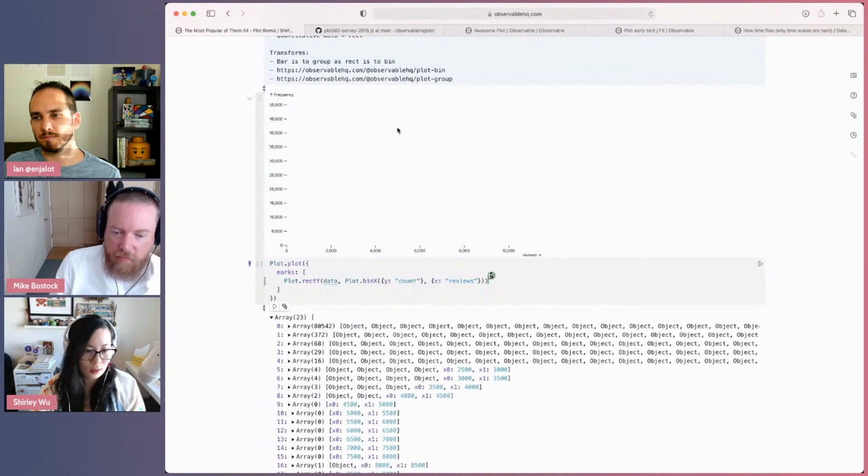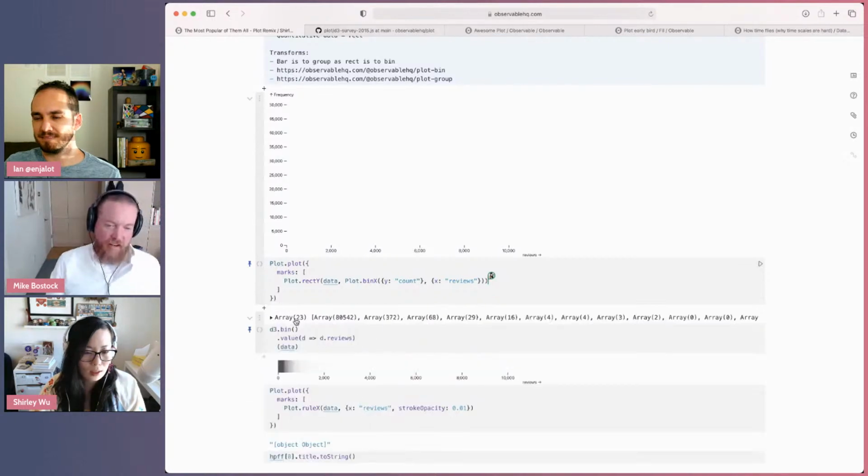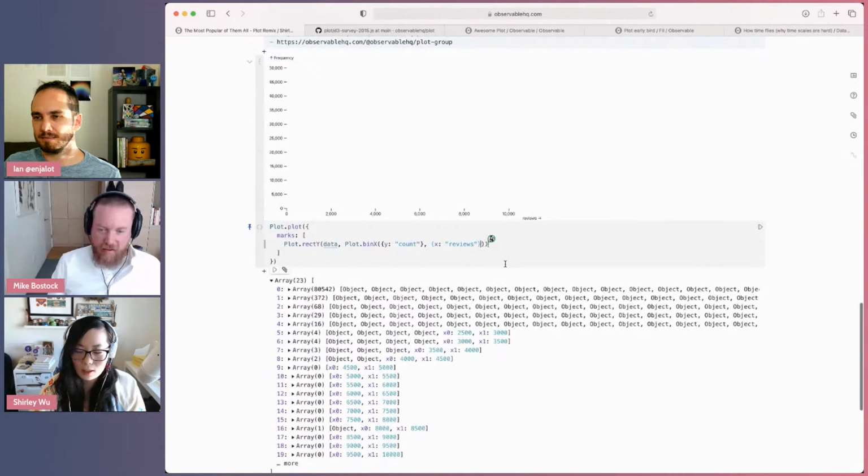That's interesting. So looking at it, it's not plotting anything right now, which, actually, I know what's going on here. It is plotting it, but I think the bars are basically invisible because of this fill. The number of bins, no. Because I think if I set the inset to 0, okay.